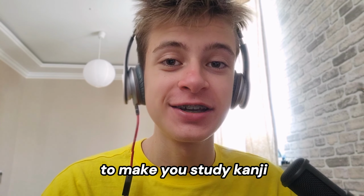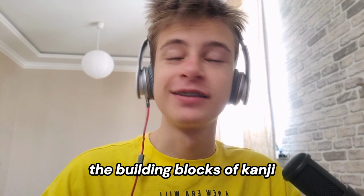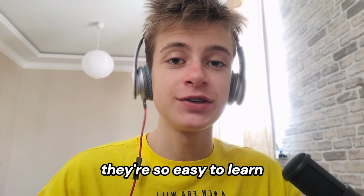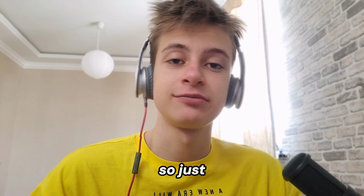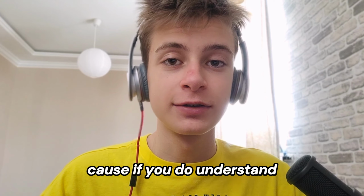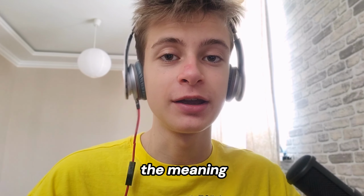You want to learn kanji? Here are some tips to make you study kanji effectively. So, the building blocks of kanji, the radicals. They're so easy to learn. It takes you about 30 minutes to learn 70% of them, so just take your time, learn them, because if you do understand the meaning of the radical, you'll most likely understand the meaning of the kanji.